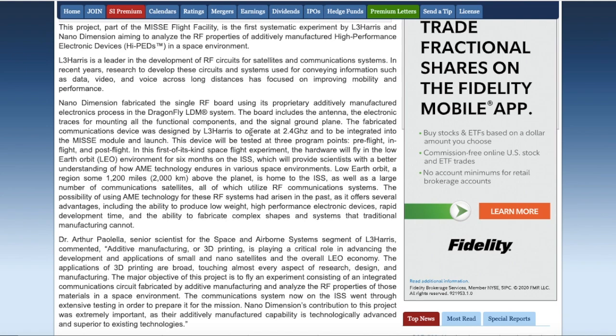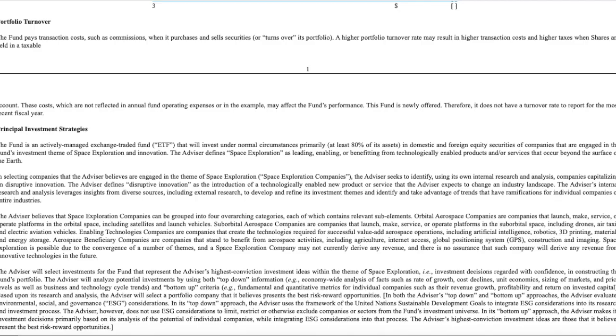The main reason why Nano Dimension getting into this space field and actually showing us how they can get their products out into space is very important, because if we come over here, we know that ARK Invest is going to be creating their space exploration ETF, and we've talked about a couple of times on this channel how I think that Nano Dimension is a perfect candidate to go into this ETF.